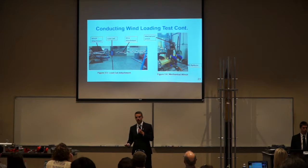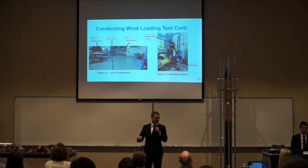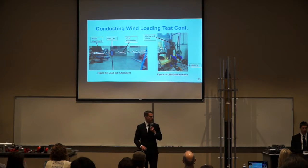This was connected to a power source and a multimeter, and we read the voltages and then converted them using the sensitivity on the data sheet. The picture on the right shows our mechanical winch setup, on a platform with various clamps. The purpose of this was to put the mechanical winch at 5 feet, the same height as the center of pressure, so we were not applying an angled load, which would throw off our analysis.